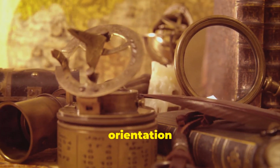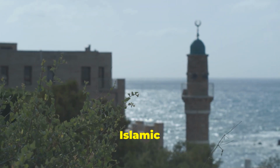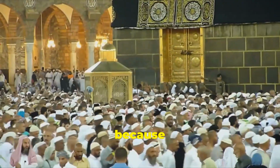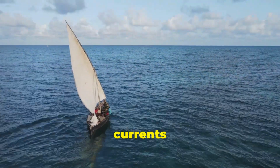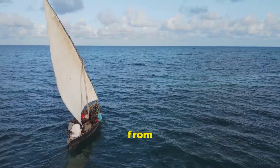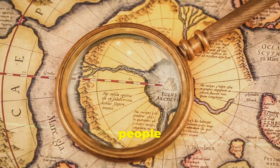The south-up orientation of Al-Idrisi's map reflects a different way of seeing the world. In the 12th century, many people in the Islamic world believed that south was the most important direction. This was because Mecca, the holiest city in Islam, was located in the south. Also, the winds and currents in the Indian Ocean, which were important for travel and trade, flowed from south to north.